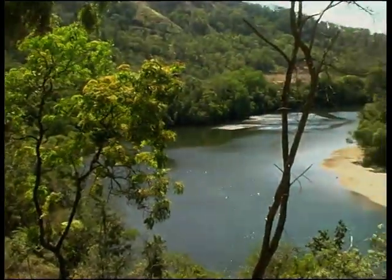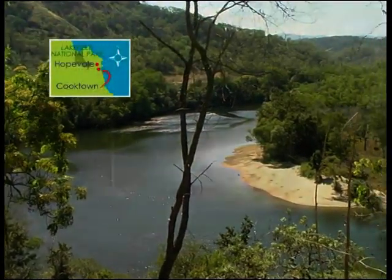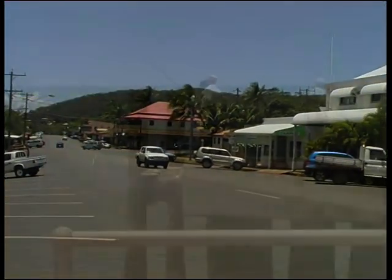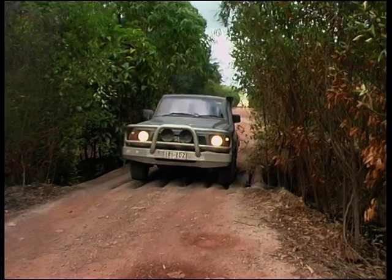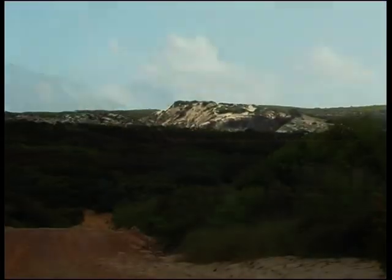Moving north again, we're making our way up the Bloomfield Track to Cooktown. This is the last regional town to pick up supplies before the journey to the tip of Cape York. Whilst here, we're having a look at Elim Beach, part of the Hopevale Aboriginal community. Similar to Fraser Island, the beach itself is lined with coloured sands, which are in turn dwarfed by the massive silica sand dunes around the foreshore area.